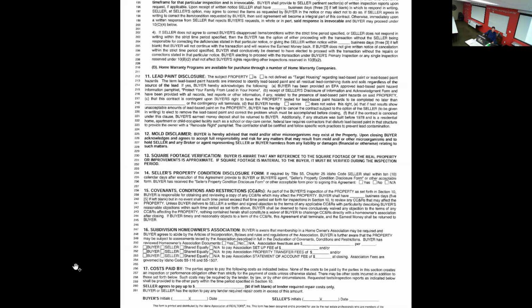Cost paid for by whom? The seller agrees to pay up to X number of dollars of lender required repair cost. Had an agent today call me and say, a repair list came back on this property. It's FHA. How do I handle this? What do I do? Are there some repairs that need to be done? So I called this agent back and I said to him, what does it say on the purchase and sale agreement? The seller's responsible to pay up to the first how many dollars? Oh, I put down $500.